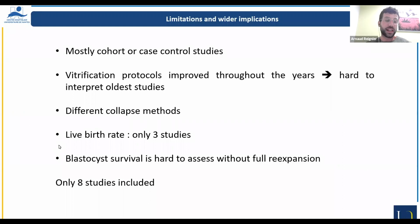It is now known that we have to evaluate live birth rates when you perform a study, and only 3 of them studied it. And blastocyst survival is quite difficult to assess without full expansion. In some of the papers, blastocyst survival was only assessed regarding the degree of dead cells inside the embryo. And still, we have only 8 studies included in this meta-analysis.